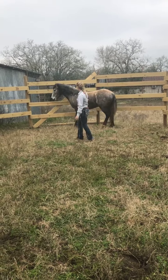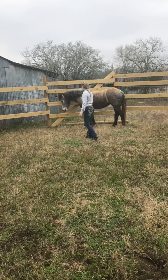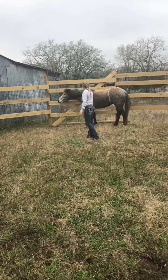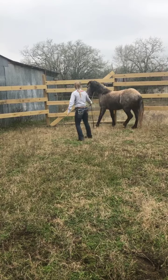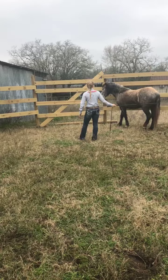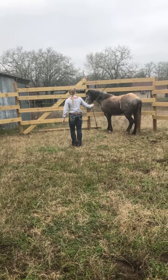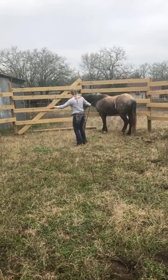You don't want to force anything on them. You just do it when you think they're ready. So I think she's ready for her shoulder to be touched again. I don't want her going backwards. So if she does spook, I want her to go forwards. So I'm going to give her a lot of room right here.